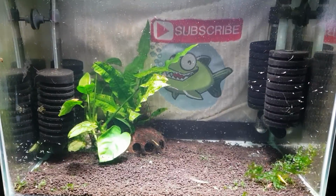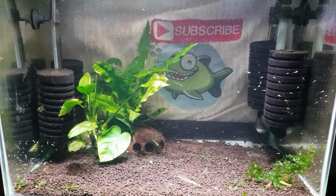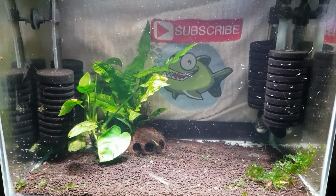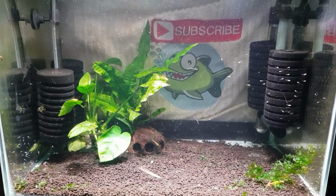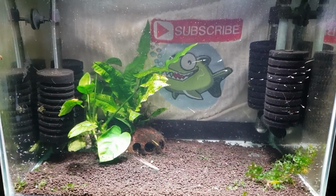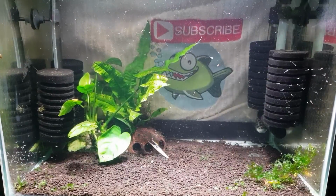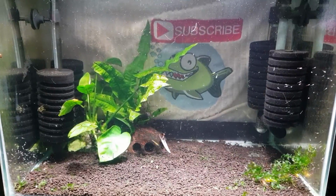And the reason why you get hydra in a tank is because nearly 100% of the time it's overfeeding. The food is in the water column, and they go ballistic. They just go absolutely crazy, the hydra, and they breed and they go everywhere. But they won't do your fish any harm or anything like that.